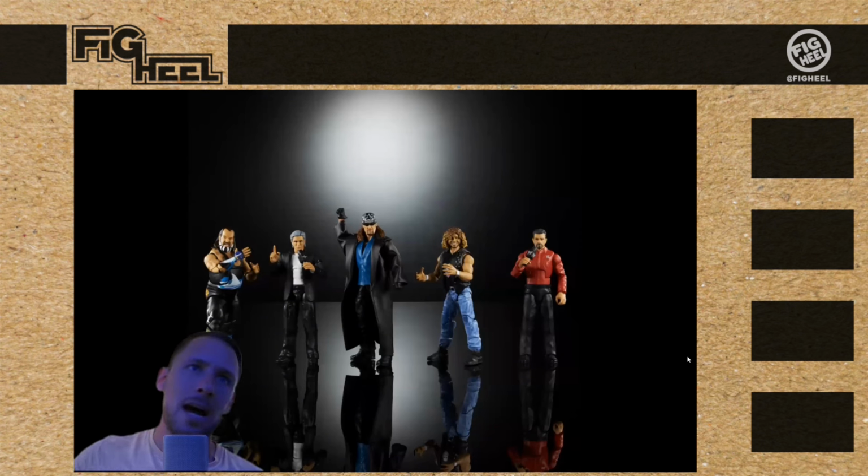There's the set as a whole. I gotta say, man, I am so excited for that Undertaker and Brian Pillman, and that Shark, the standard at least, is definitely a must get for me.